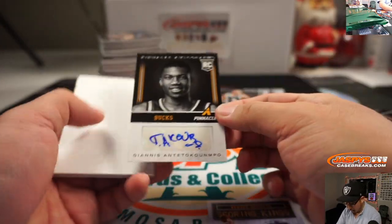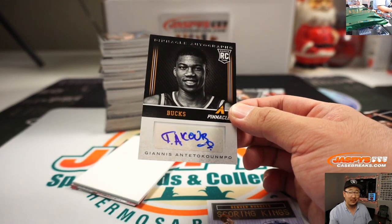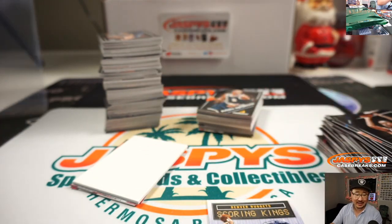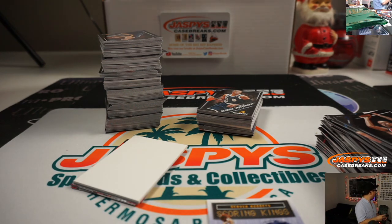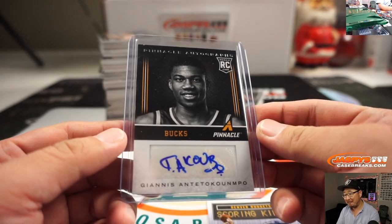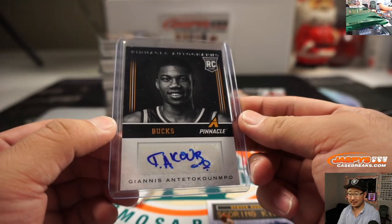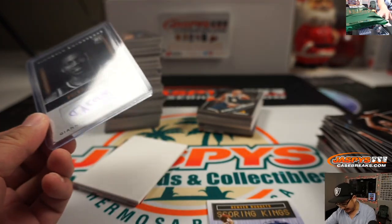And whoa! Pinnacle autographs, Giannis Antetokounmpo. Wow. There it is. Out of 2013 Panini Pinnacle Basketball. Nice, guys. In store, Joe. In store. Tim is here. It's his first break. Wow. It's a rookie autograph, ladies and gentlemen.